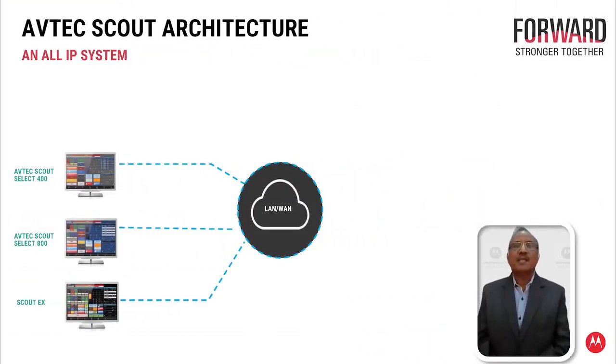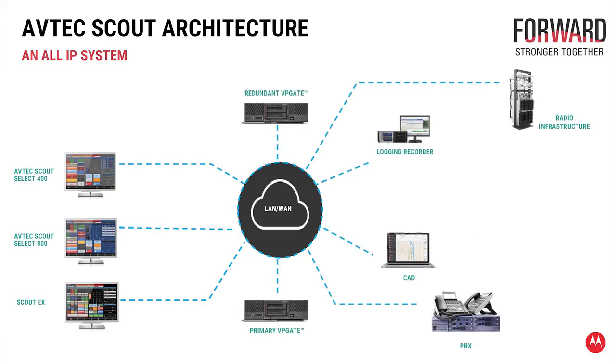Aptech is completely based on IP network, mainly divided into three parts. Number one is the dispatch console, three different models of dispatch consoles that adapt to the customer needs. Number two is a VP gate or system server. This is a gateway that processes all the different communication protocols. It is configurable for solo operation, redundant, or load sharing connectivity.